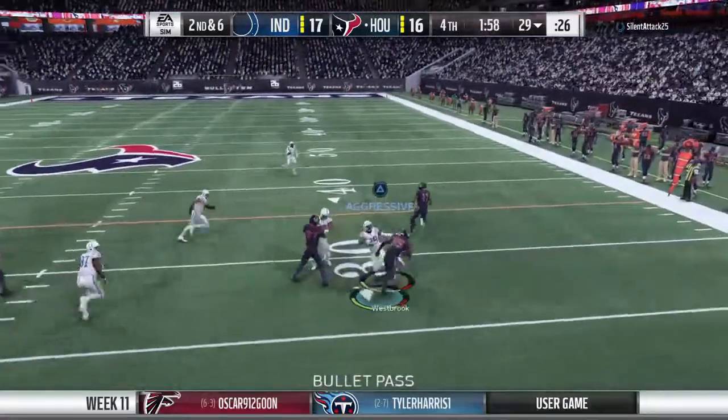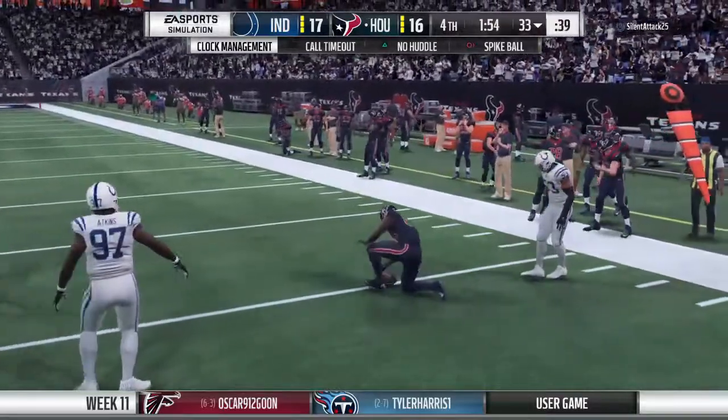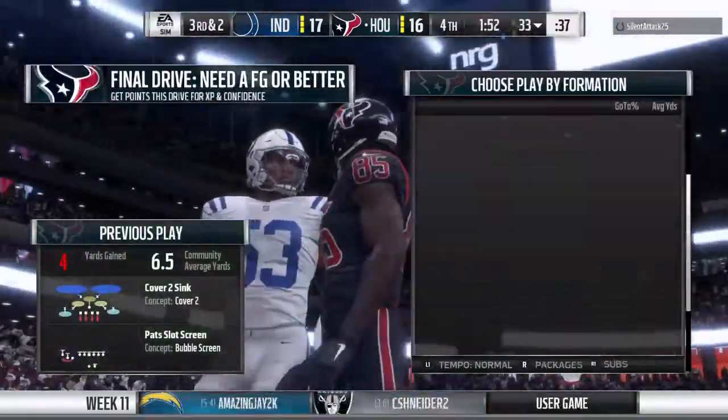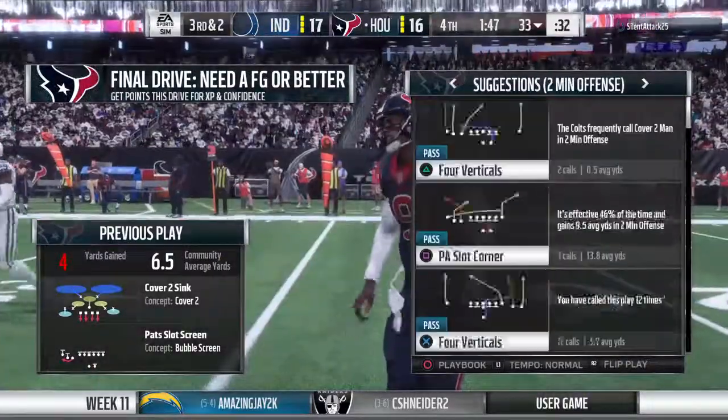Let's go. Here's Watson now on 2nd down. Firing quickly here, and that's complete. He'll be tackled shy of the 35. The power move there couldn't buy him much space. 4 yards on the completion, and it sets up a 3rd down.